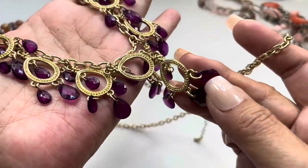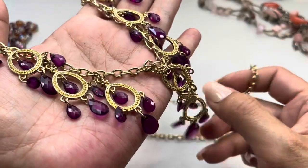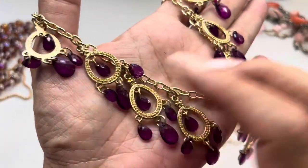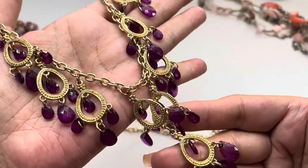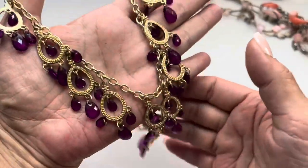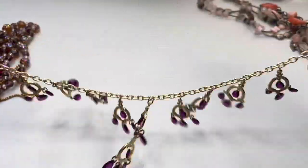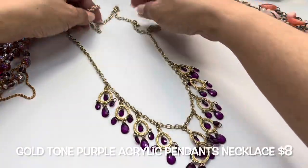I do see a little chip on this one here. But they're acrylic, they're faceted, and I just think this is a really pretty necklace. So we have that.